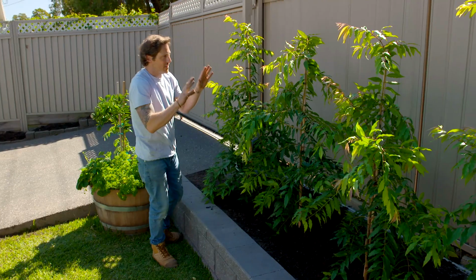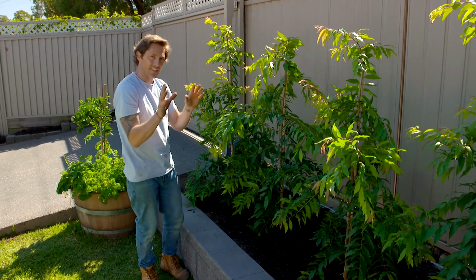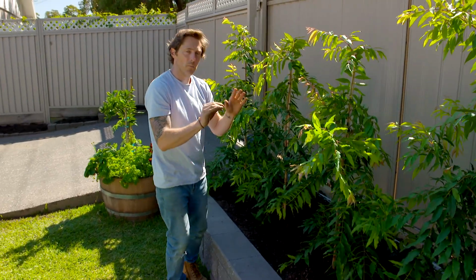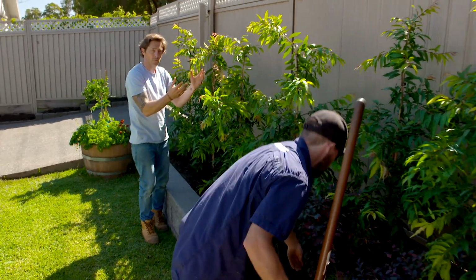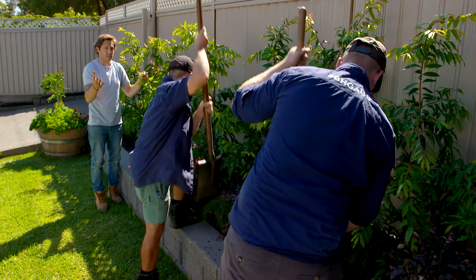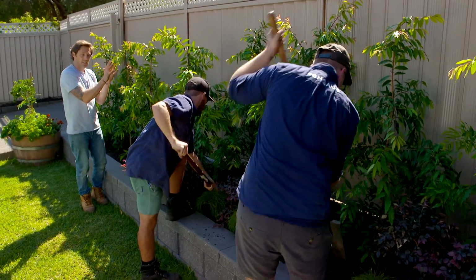Although this hedge does give us good instant impact, it doesn't give us the privacy that it's going to give us eventually, and to get it to that point, you need to give it the right maintenance. Lots of water when it's establishing, but also lots of pruning. Don't let it get up to the height you want before you start pruning it, because then it will be really sparse. You want to be tip pruning it as much as you can. In the cooler months, that's maybe once a month. In the warmer months, every couple of weeks, and you'll get a lovely, dense hedge.